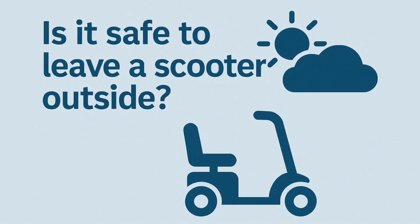And last question I found, is it safe to leave a scooter outside? If it's short-term and weather is mild, yes. But for long-term storage, it's not ideal. Exposure to rain, sun, and humidity can damage the electronics and reduce the battery life. Use a cover, park in a sheltered area, and lock it securely.